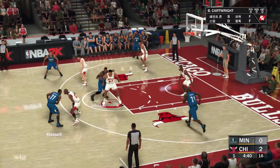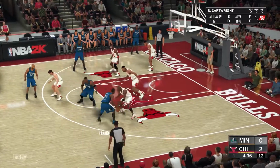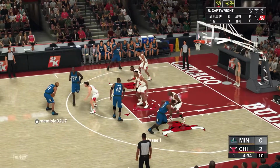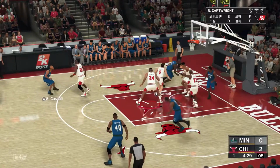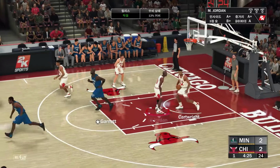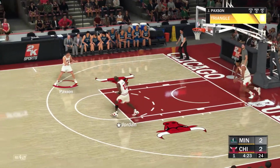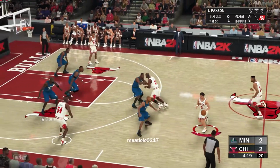Now here's Johnson. Here's Hassel. Six to shoot. Shot from the low block. And Garnett puts it in. Garnett very comfortable close to the basket now. He's efficient as a low block scorer.